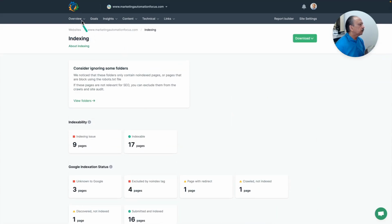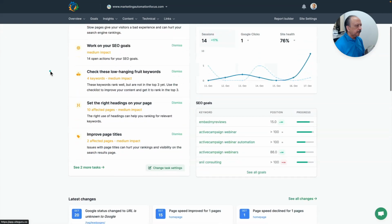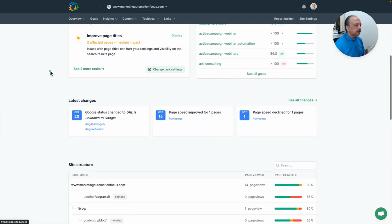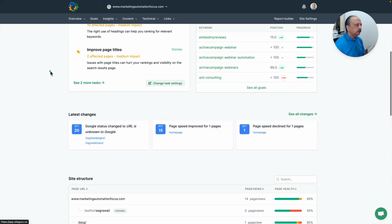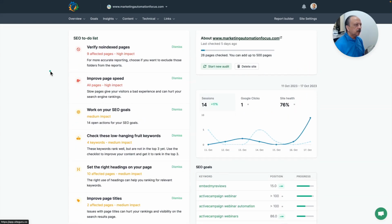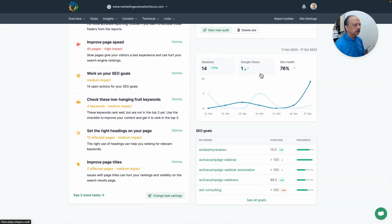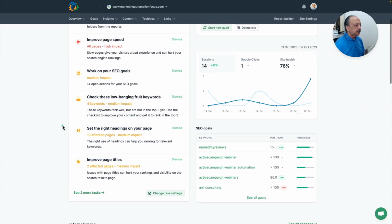So let's go back here. So basically you can go back to your home, which is the dashboard for this website, and on the top, sort of towards the left here, as you can see, you can select the domain. So I'm not going to click on that. And then it basically gives you, apart from the SEO to-do list, a top-level view of your audit status, how many sessions for your website or domain, and the SEO goals.